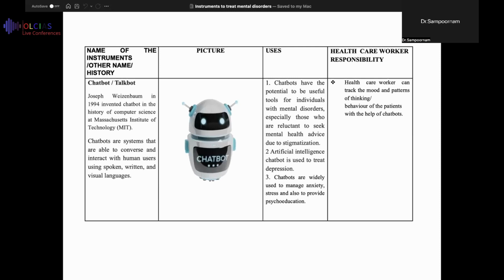So it's like a chatbot. You can just talk to the chatbot. The chatbot will give you some corrections, and it will let you know the problem, and it will give some solution to the problem. And it is highly useful to treat all depressive clients, of course, anxiety, stress. And nowadays we give psychoeducation through chatbot.